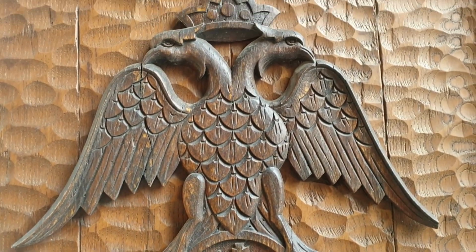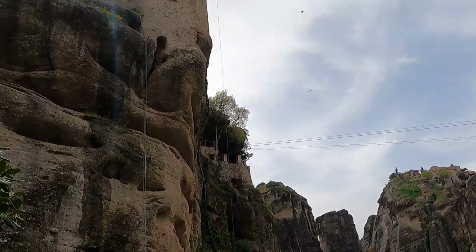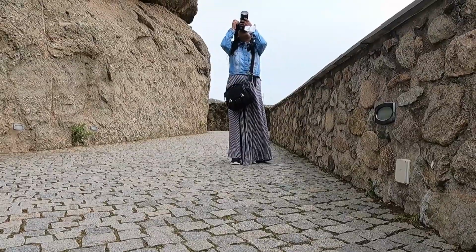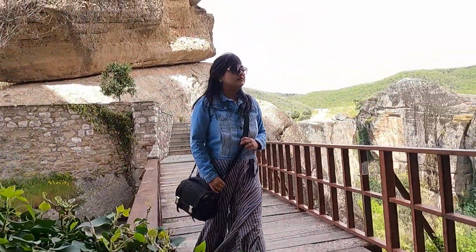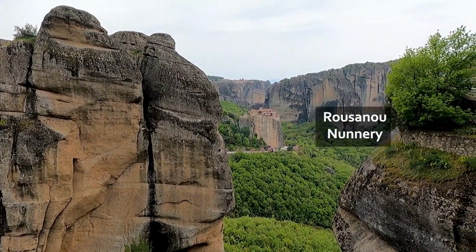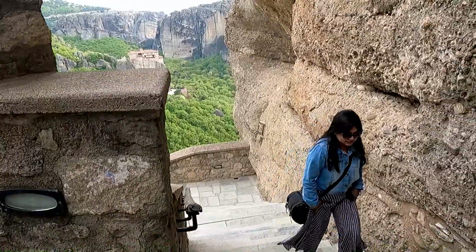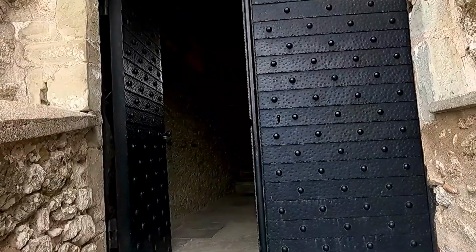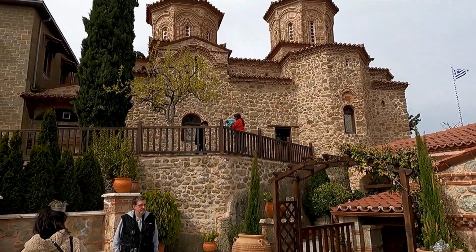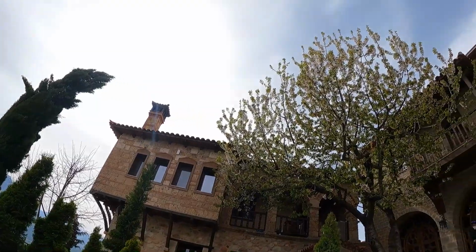The holy monastery of Varlam is the second largest of Meteora. Founded in mid-14th century by a monk named Varlam. From this bridge, you get a view of the Rossanu nunnery between the two cliffs. In 1350 AD, Varlam managed to climb on the cliff and established the monastery. But after his death, it was abandoned. In early 16th century, priest-monk brothers Theophanes and Nectarios reactivated the monastery.